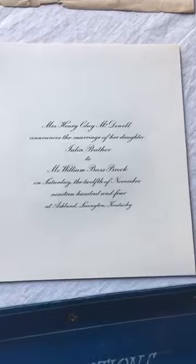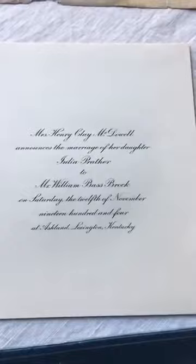We have other wedding documents in the collection, a number of wedding invites. This one is for Henry Clay Jr. and Julia's granddaughter, Julia Prather, who married Mr. William Bass Brock on Saturday the 12th of November, 1904 at Ashland. All three of the McDowell girls got married here at Ashland. She was the last. Unfortunately, by the time she got married, her father had passed, which is why it only lists Mrs. Henry Clay McDowell announcing the marriage of her daughter. So we have the invites of two of the three.